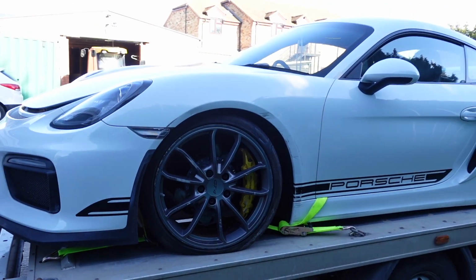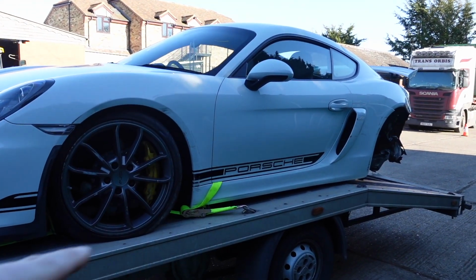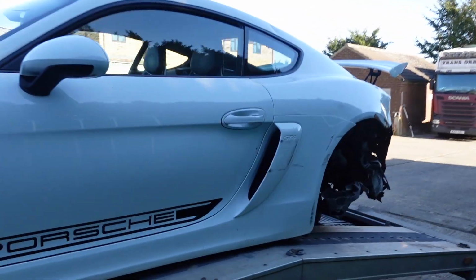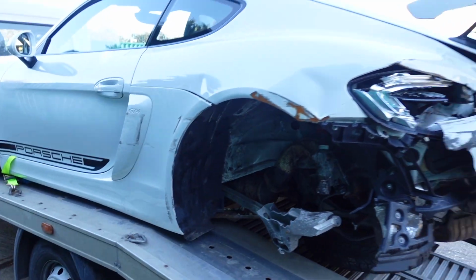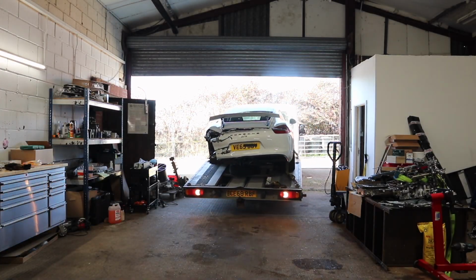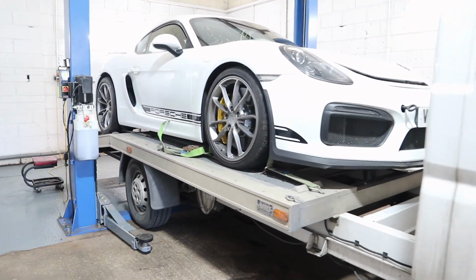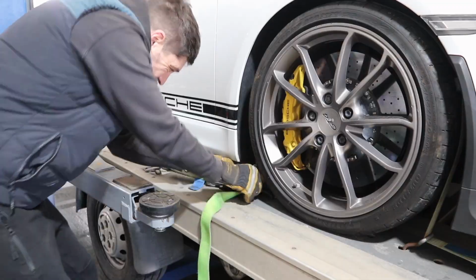So it's not a great start, but let's get it into the workshop, and the idea is I'm going to reverse it onto the ramp and try and lift it off the transporter using the ramp. As I said, we're going to have a lot of fun trying to do this, so let's get her in. So this was the tricky bit.